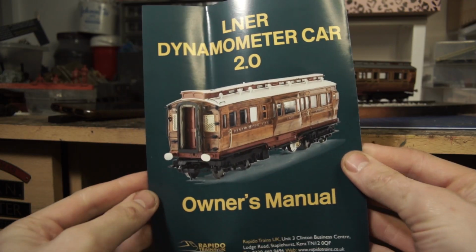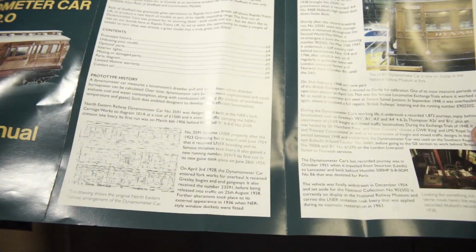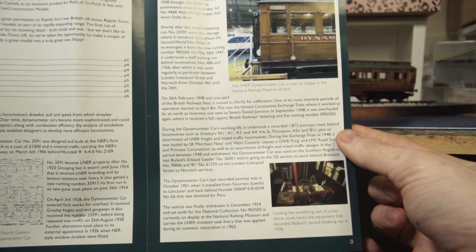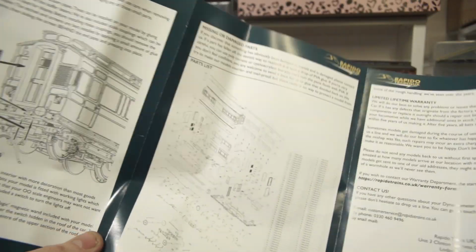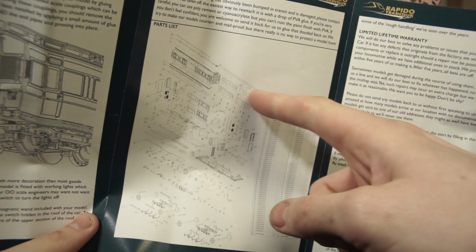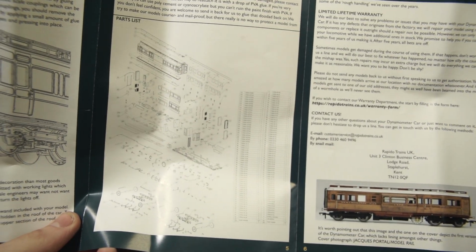So the details themselves, what are they actually like? Well, they're very fine, they're very accurate, and they are very many. If you look at the leaflet that comes with the model, there's an exploded view of all the parts. And it is somewhat substantial. 236 parts substantial. But for now, I'll skim over some of the most notable parts.